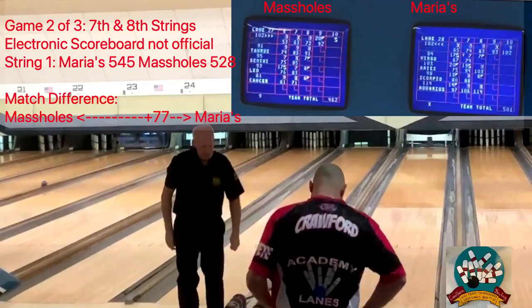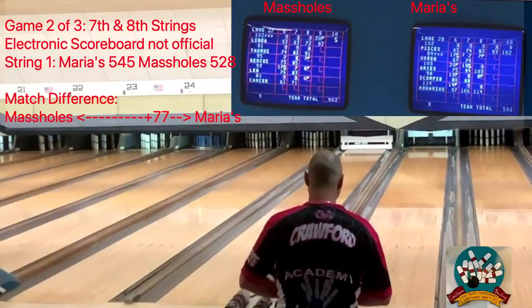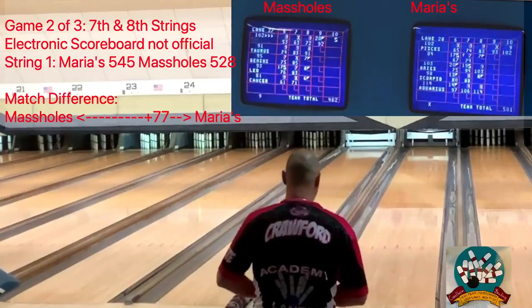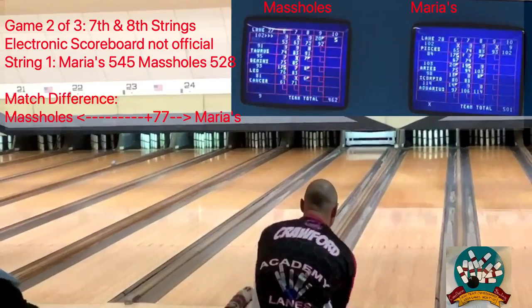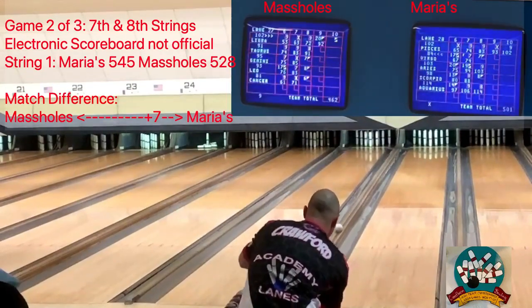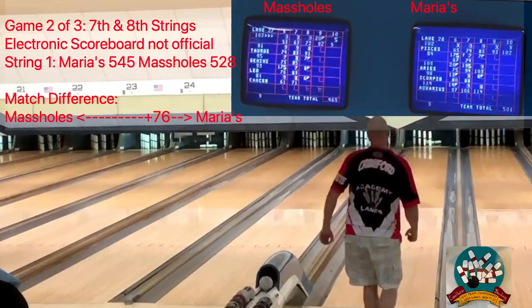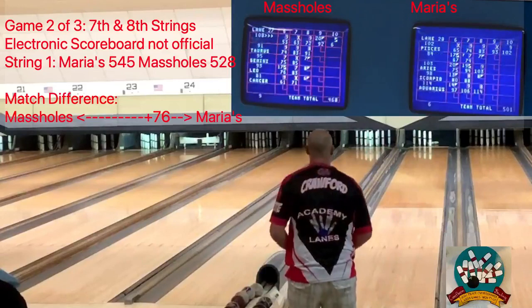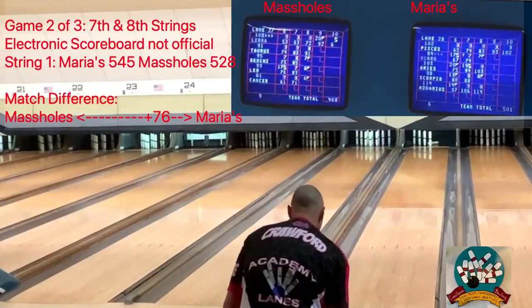Too far. 102 for Craig Holbrook with a 117 in the first. He's at 219 after two. Pete Crawford, a spare and a strike, closing up the first string. Up to 102 right now, plus these two balls. Six in the first. 1, 2, 4, 7, four horsemen left.